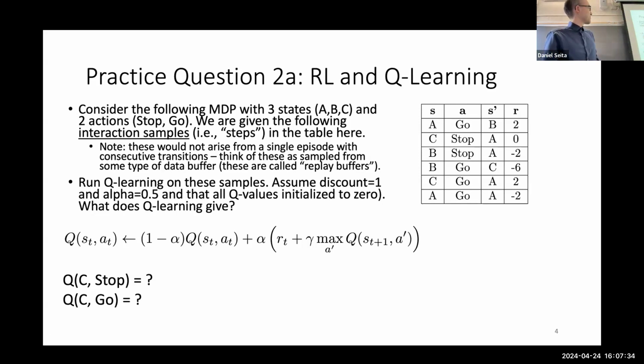The nice thing is that it doesn't matter what data collection policy gave us that data. If you run Q-learning enough and it visits every state action pair enough, it'll converge to an optimal policy. That's the whole benefit of Q-learning.